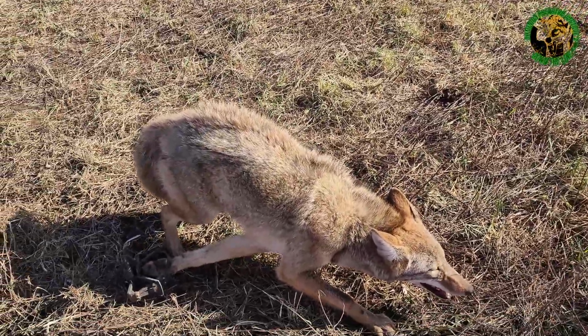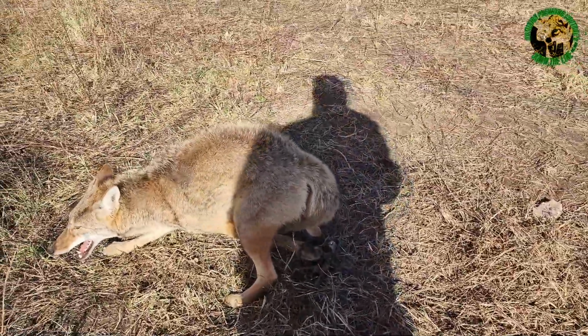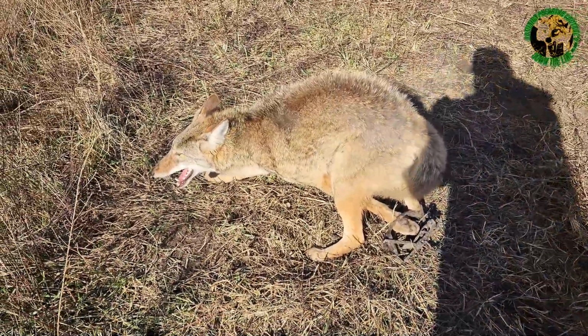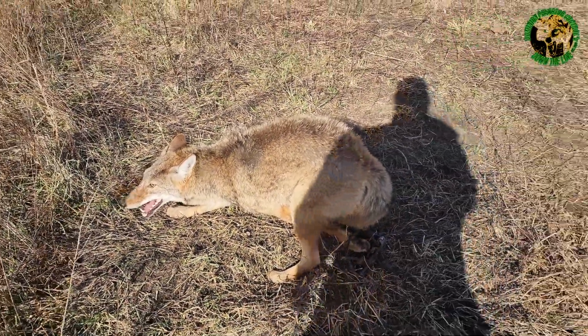You can see how its hair's real bad on the other side of it over here. I don't know if you can see that or not. My shadow in the way. But he's got some spots in there where he's missing patches of fur. So it is what it is. We're going to get this dog taken care of, move on down the line.